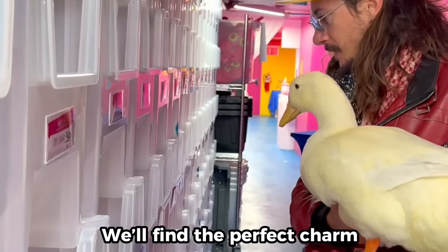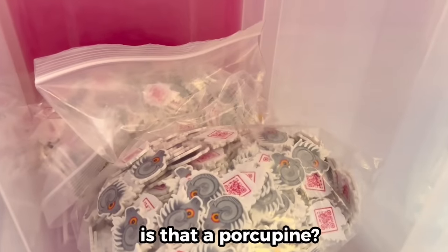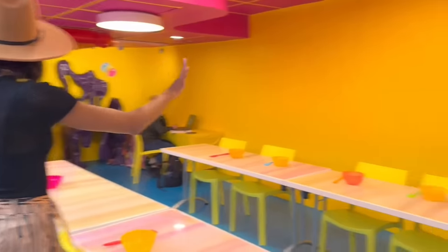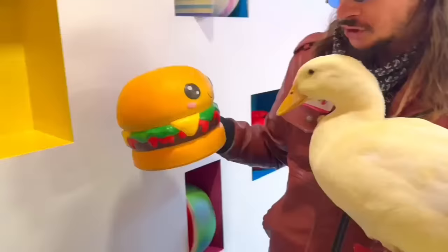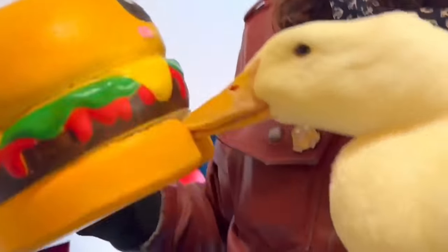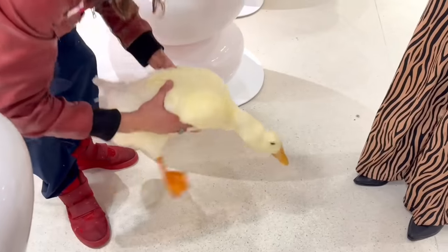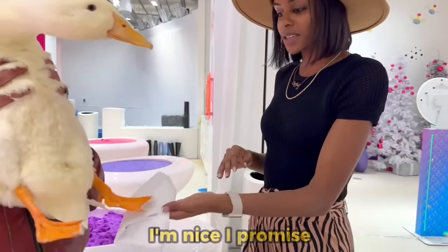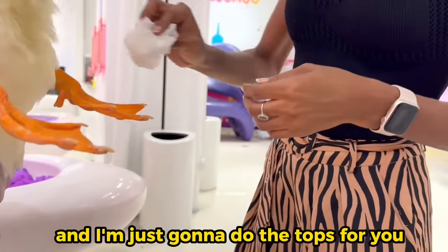You can find the perfect charm. It describes you as a person. Is that a porcupine? I'm nice, I promise. There we go, Wrinkle. And then I'm just gonna do the tops for you.